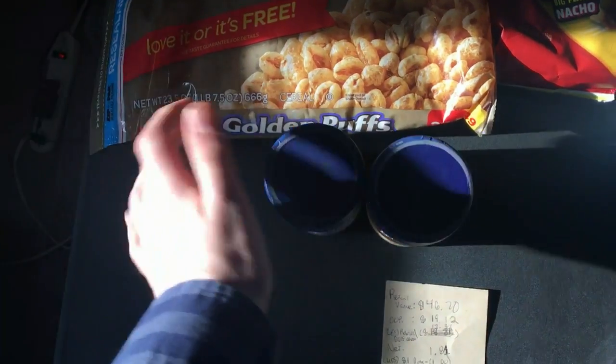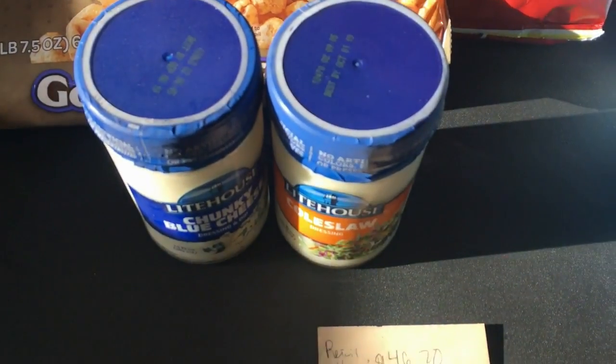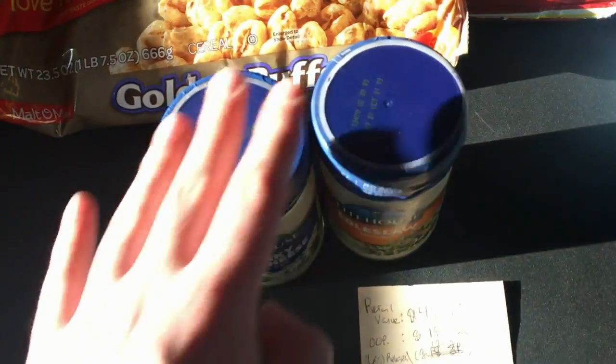So I threw in the Lighthouse, applied my $2 coupon to this, because I needed the produce anyways. I wanted the produce anyways. So I counted it towards the dressing, the $2 off 10, and it made these a $1 moneymaker. So awesome price there. That was awesome.